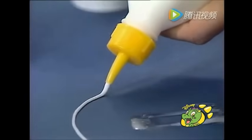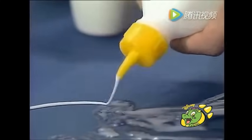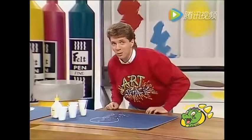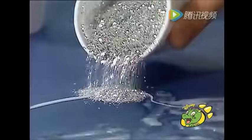Not so bad. Doesn't matter if you're a bit wobbly, because it will tidy up in a minute. There it goes. On the last strip there, doesn't matter, because again, that will tidy up. And while it's still wet, I'm going to use some glitter. Now watch this, just chuck the glitter on.